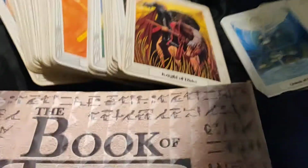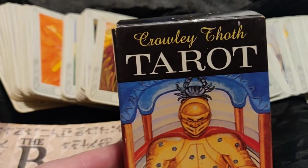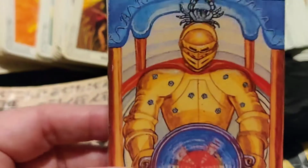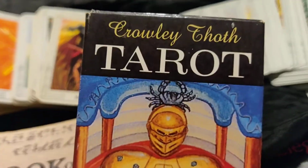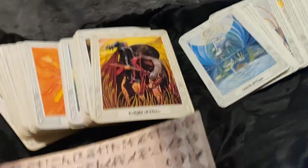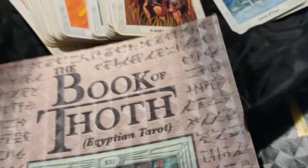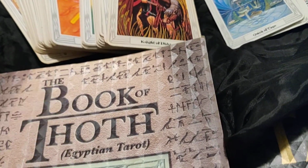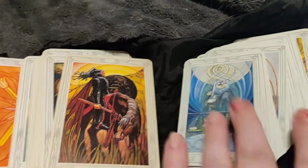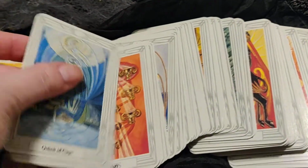The Aleister Crowley Tarot, also known as the Thoth Tarot. It's one of the oldest, most modern tarot decks. And we have to thank Mr. Aleister Crowley for bringing back the tarot and actually saying how important it is as an esoteric tool, not just a divination tool.